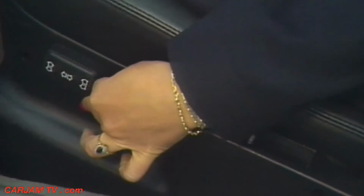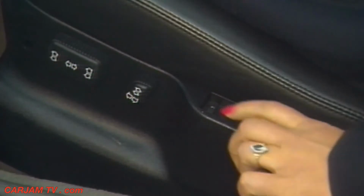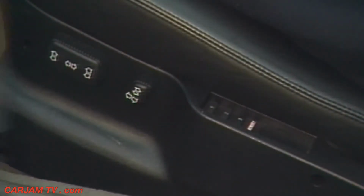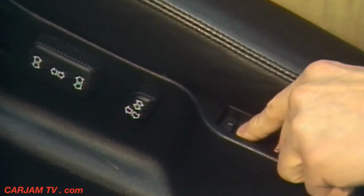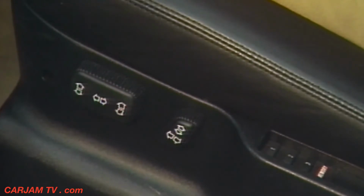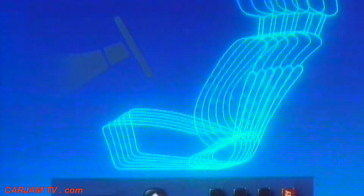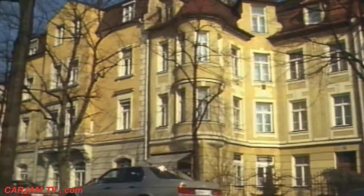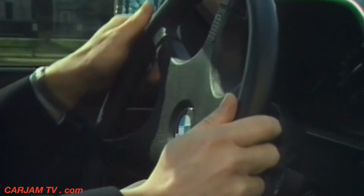The convenient electronic seat and mirror memory system stores the setting of the driver's seat and both door mirrors. Up to 3 different drivers can store their individual settings and recall them at any time. A special feature is the near-side mirror, which tilts automatically when reverse is selected so that the driver can see the curb.